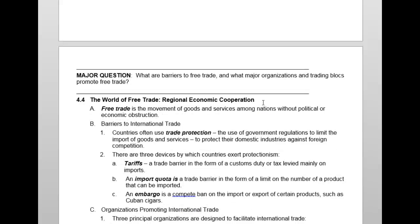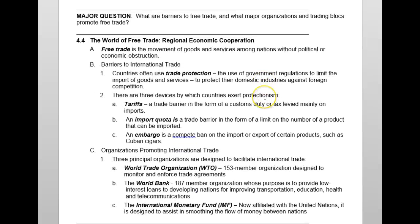Next thing we look at is what is governing this? What are the barriers to free trade? And what are the major organizations and trading blocs that promote free trade? This has not been an easy battle.